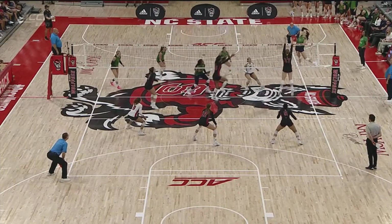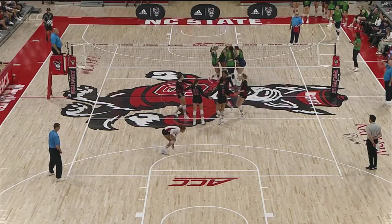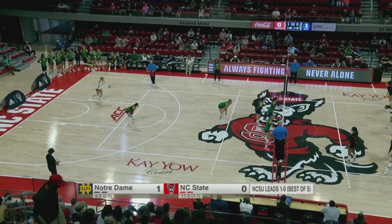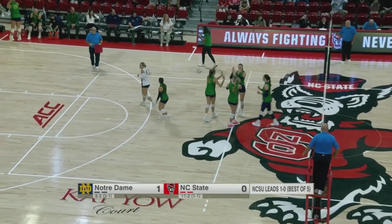The Notre Dame middle does a great job of pulling the middle block of NC State and allowing Palazzolo to have a huge seam to hit into. This high point transfer has been electric. 4 kills in that first set. That's what she averages. And now an ace for the Fighting Irish.